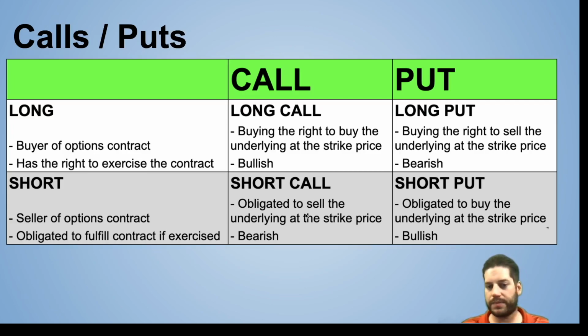For calls, short call, I'm the one obligated to sell this underlying at that strike price. It's a bearish position. And if you don't know what bullish and bearish mean, bearish means you expect the stock to go down. Bullish means you expect it to go up. And obviously the opposite of it, they're bullish when they buy a long call, and they're buying the right to buy the underlying at that strike price.